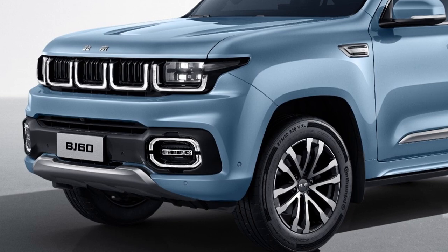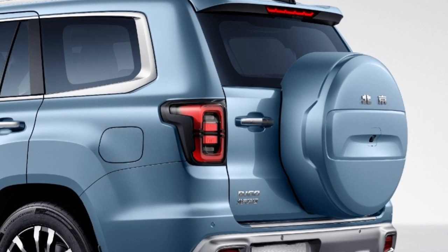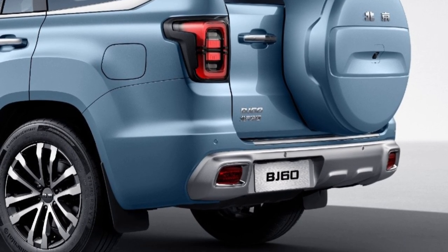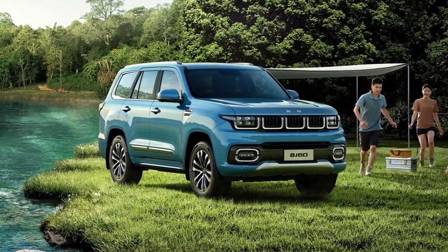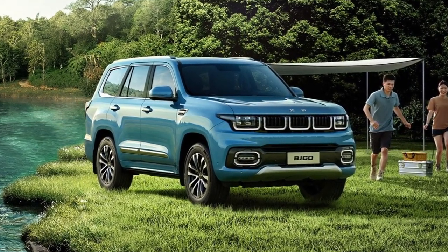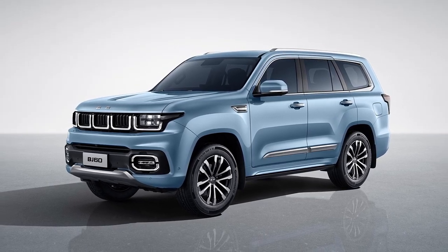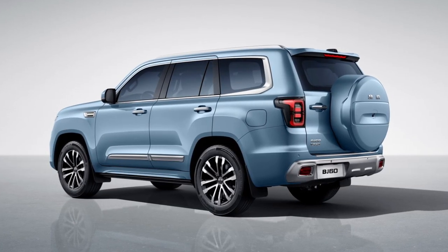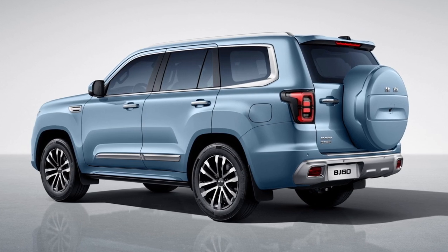The new BJ60 SUV is powered by a hybrid powertrain, offering a combined range of 1000 km and allowing for a 0 to 100 km per hour sprint in just 6 seconds. The leather frame SUV will also come with permanent all-wheel drive, differential locks, and other off-road focus systems. The prices are expected to start from around $45,000 in China.